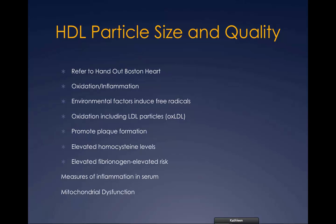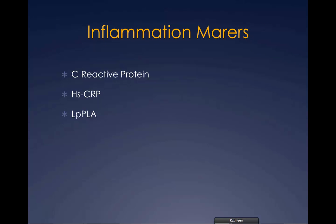So I'm going to show you the handout, the Boston Heart. Basically, this is just talking about patients who have a higher risk of hyperlipidemia and the blood work that needs to be done. Inflammation markers are the C-reactive protein, the HCCRP, which is more specific than the C-reactive protein that we draw in the hospital. This is much more specific, so it's much more sensitive.